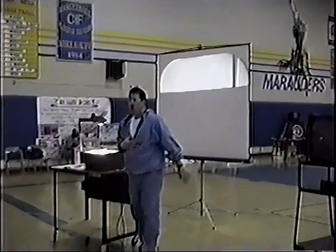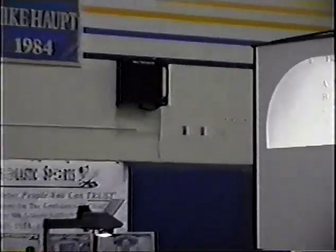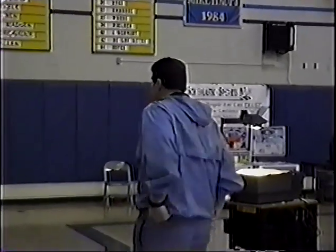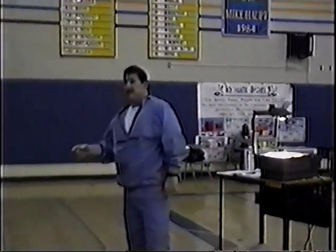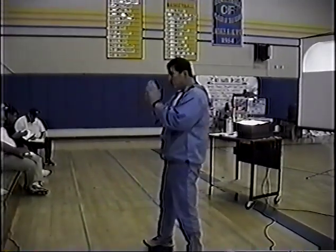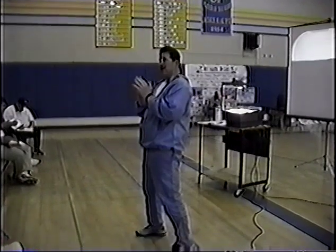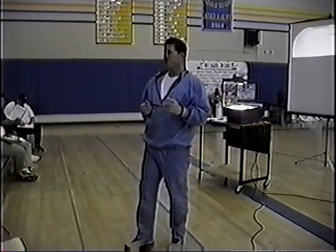All right, eyes on target, okay? You have to have your eyes on the target, okay? Now, what's the target? What's the target? Yeah, the middle of his chest. Now, I tell him this. Hey, his target is what you're trying to protect. If you watch his target, you'll make a lot less mistakes. That's hard for some of these guys.